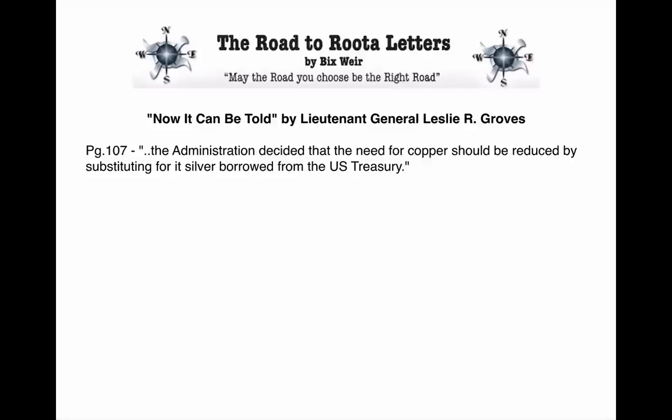Page 107: the administration decided that the need for copper should be reduced by substituting it for silver borrowed from the U.S. Treasury. Just an insane comment there, but we'll just let it go at that. They want to run with that story, they can run with it. Doesn't change the fact they did use the silver.